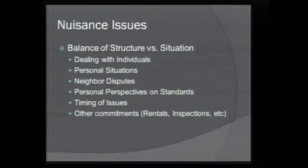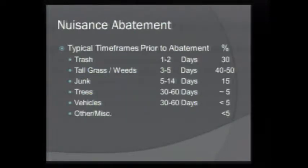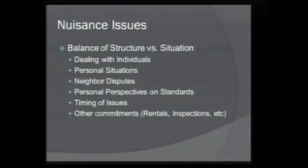Timing of issues, being able to get out to a nuisance: we get a complaint, whether we have time to get out immediately that day or the following day, how much time is given to clean up a nuisance issue depends on the type of nuisance it is and sometimes the situation, and then other commitments that we have. How often are rental inspections done?